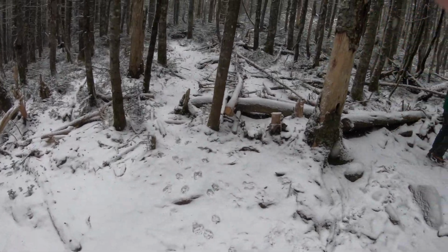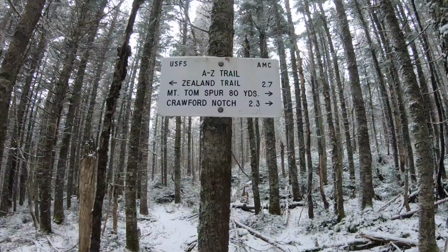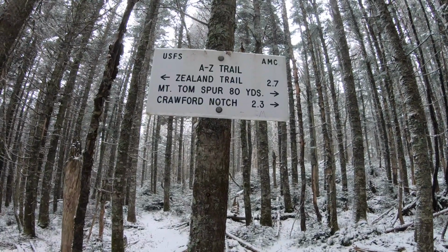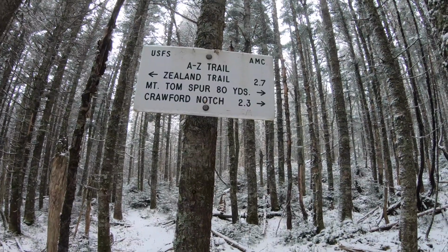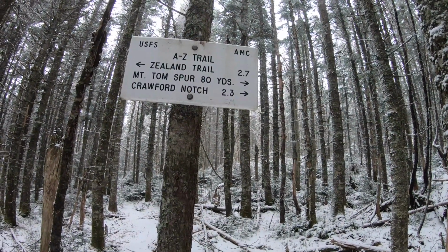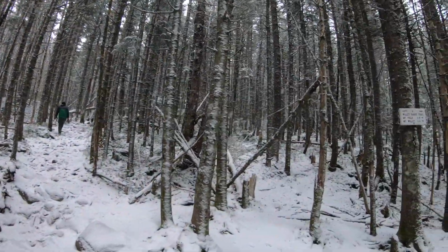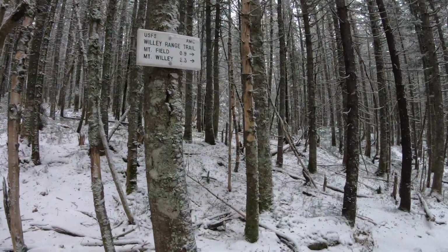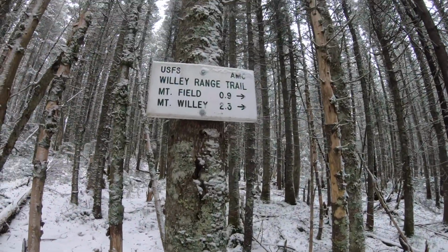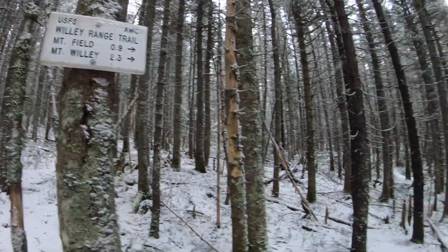Okay, so we hit a junction here heading over to Mount Tom. There's a sign here for the Zealand Trail, Mount Tom Spur, and Crawford Notch. My map doesn't mention the Mount Tom Spur, but my cousin's looking at his Google Maps and he's saying that's the way we need to go, and that it looks like a rock scramble up to the summit. And on the way back down, there is a sign here as well. Tells you where you're going.